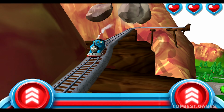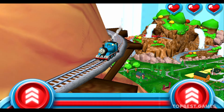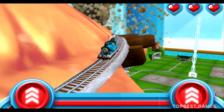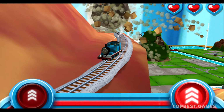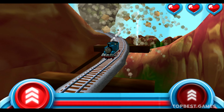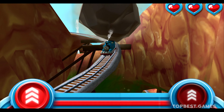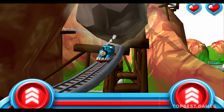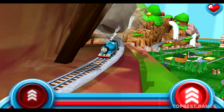Watch out for that rolling boulder. It's coming in fast. Race your engine to the bottom of the mountain before he bumps your buffers. Trembling tracks. Tap, tap, tap. Faster.